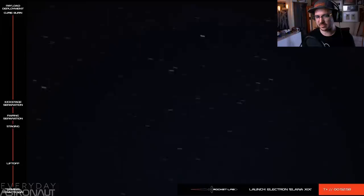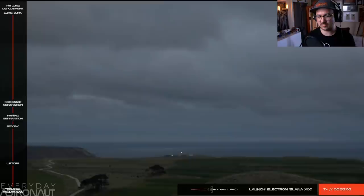And there you have it. The payload deploy sequence has finished and the mission is complete. Sweet. Look at how dark it is.